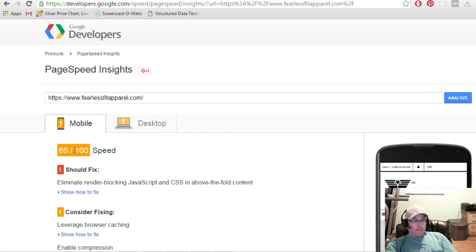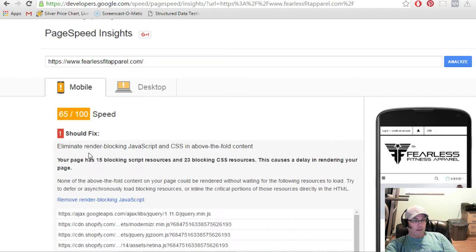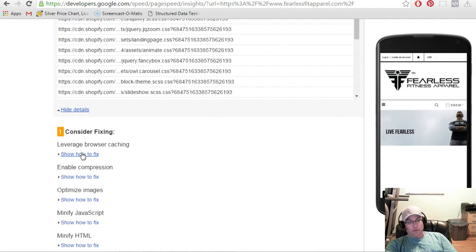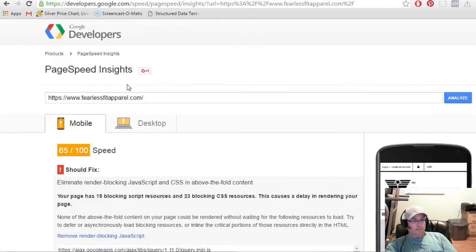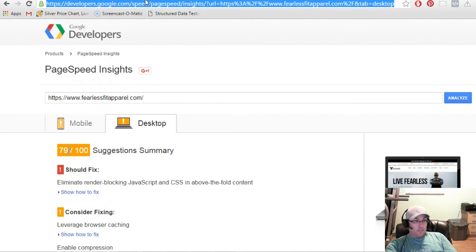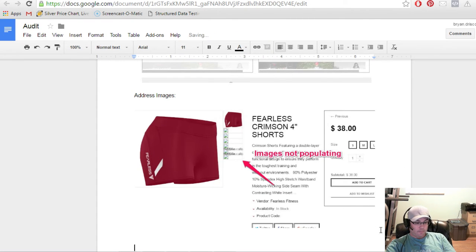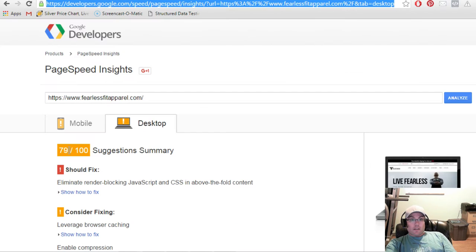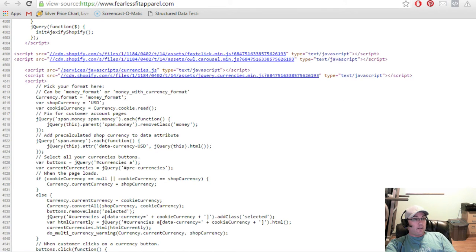Okay, so we see the mobile version is a 65 out of 100, and it gives you recommendations on what to fix. Like it will tell you in here. I'm not a developer, but these are usually pretty simple fixes. So the mobile 65, desktop's not as bad, 79. Still could use a little bit of work. So we'll toss that down here. Alrighty, so then back where we were.